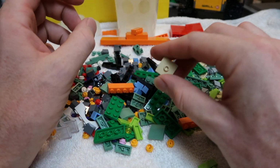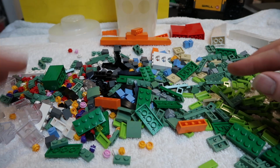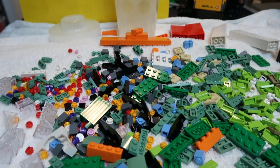Oh, I got that one as well, 2 by 2. Those are always useful. So these will be good for doing lots of the landscaping and park kind of things in the city. So that'll be good fun to use. Yeah, that was all the pieces. So I had a lot of fun, as you can see.